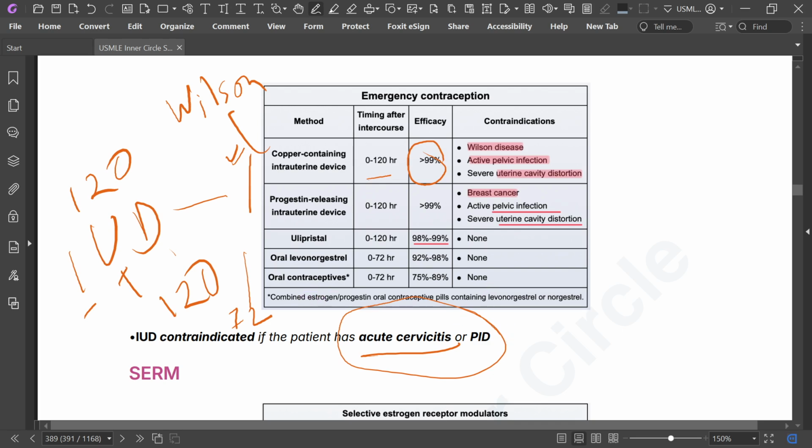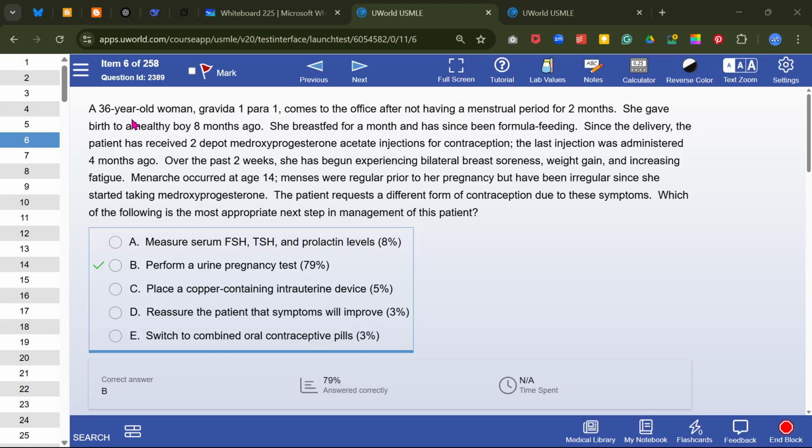Okay, now time for questions. Look at this question. A 36-year-old woman has not been menstruating for 2 months. She received two depot medroxyprogesterone acetate injections for contraception. The last injection was administered 4 months ago, and its efficacy is 3 months.